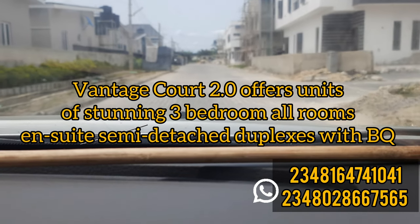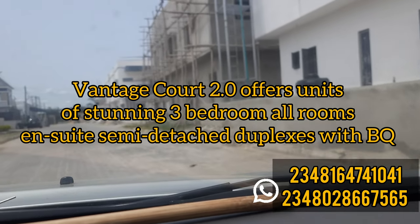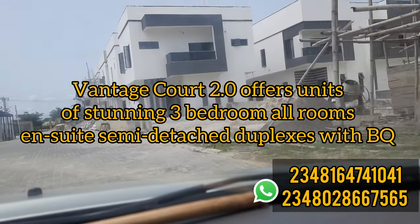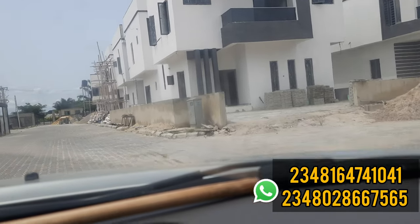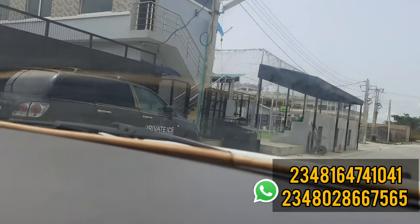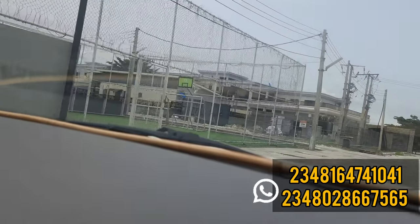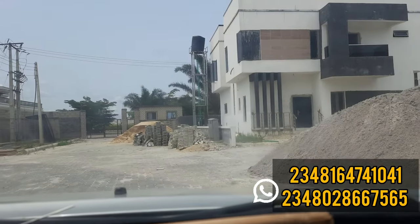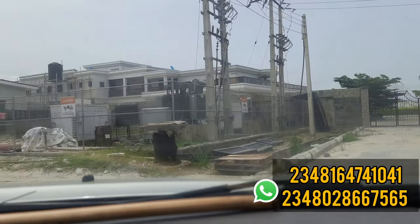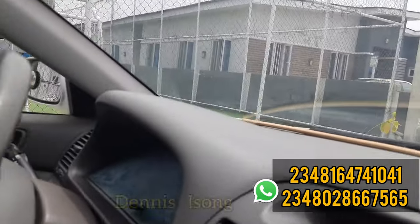Vantage Court Phase 2 offers units of stunning 3-bedroom all en suite semi-detached duplexes, and they all come with BQ. I'm taking a drive around the estate to show you how the estate looks. Please kindly stay till the end of this video. Let me give you full information on how you can get this 3-bedroom semi-detached duplex with BQ in Vantage Court in Bogije. My name is Dennis Isong.